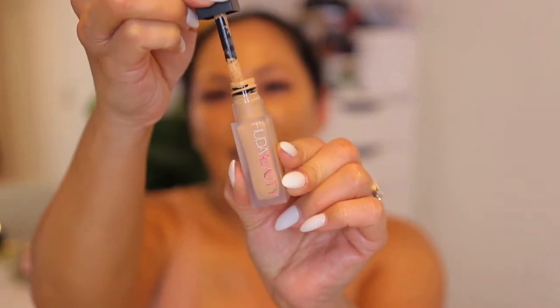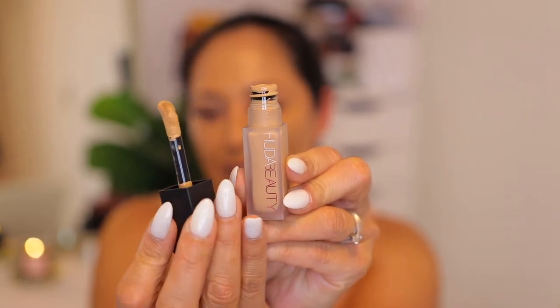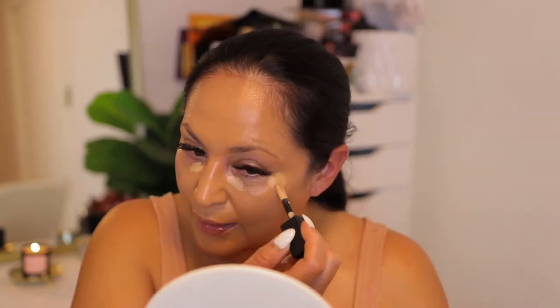I'm sure you guys have seen the packaging. What I like about this is the doe foot applicator. It's so thick, and it's got the perfect amount of product in there. So what I'm gonna do is place this on the inner corner and the outer corner, but I want to try the Graham Cracker one. See, this one's just a tad bit lighter, which I like, so I'm glad I got it today. I'm gonna smooth this out with a concealer brush.